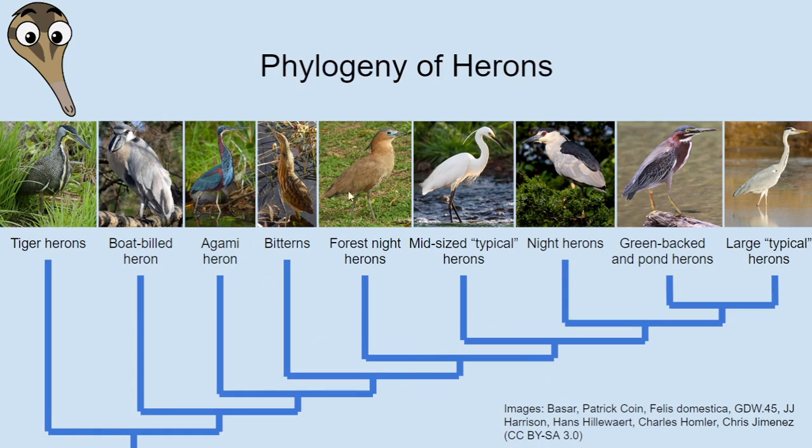A lot of bitterns have very cryptic plumage, usually shades of brown with these streaky patterns. They like to stay hidden in waterside vegetation. If you look up pictures of them, you might see how some of them have this really distinctive hiding posture. They'll tilt their head upwards so the beak points up, and combined with the striping pattern, they can blend in very well with the reeds that they like to hide in. So they're a difficult group of birds to see.